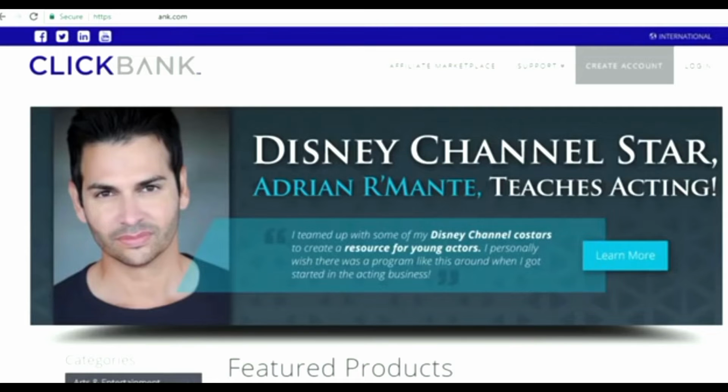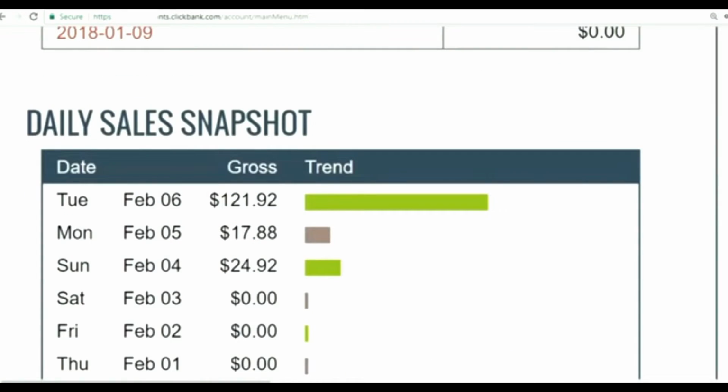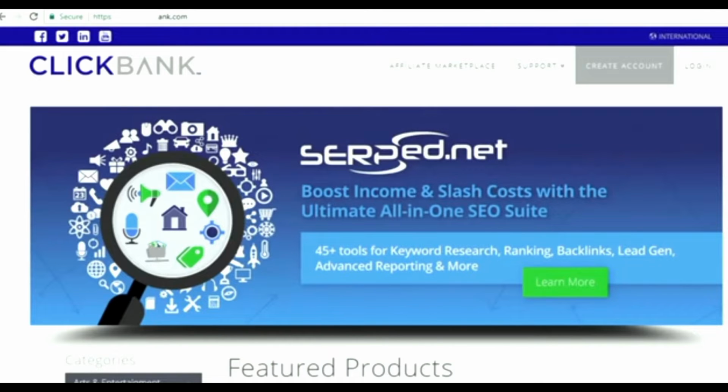Before we start, I'm going to show you proof. Here you can see on February 4th, I got almost $25 profit. I was just testing this out on my small Instagram account with, I think, 3,000 followers, so nothing really special. Engagement is not really that big. On February 5th I got almost $18 profit. And finally, when I started doing this method seriously, you can see I got almost over $120 profit. This is a really easy way to make over $100, and I'm going to show you step by step how you can do this.